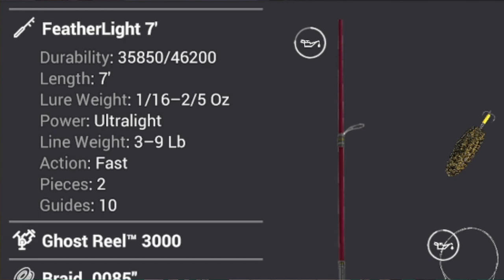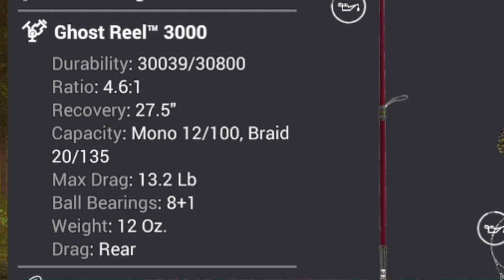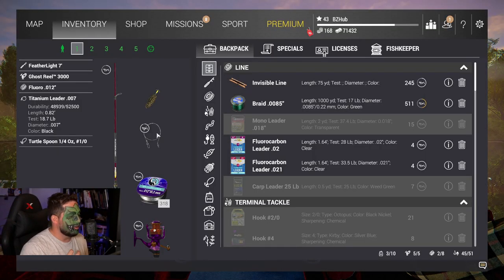We have a 3 to 9 pound Feather Light reel, 7 foot here. We have the 13.2 pound Ghost Reel 3000. I wanted to use some type of Halloween something, okay? So that was my way of using some sort of Halloween something or other. I just switched over to using some fluoro line, so we'll be using that for the Tyrannotrout. But one thing I am worried about is that with the dendrofin, it was biting through our leaders, so I put on that titanium leader again just to make sure that if it is going to cut through something, hopefully that will keep it from happening.